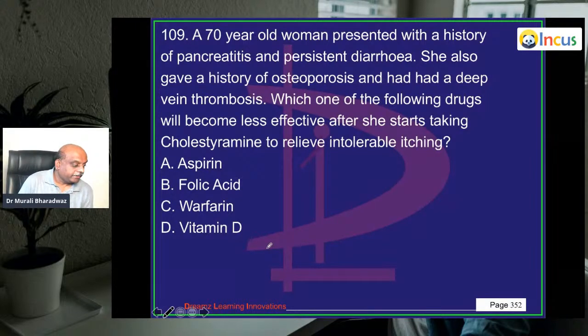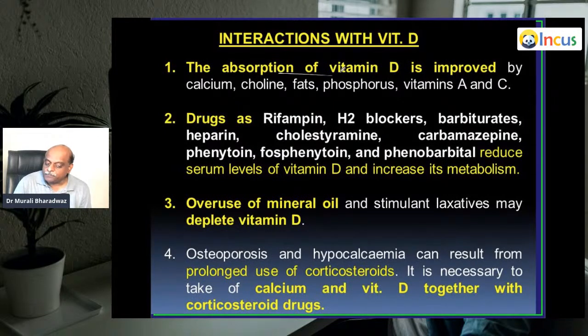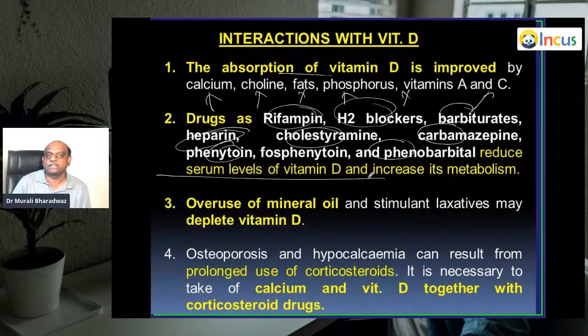Now, a 70-year-old woman with pancreatitis, persistent diarrhea, osteoporosis, deep vein thrombosis. So she is taking cholestyramine. Which drug, cholestyramine, has an interaction with any fat-soluble vitamin, like vitamin D. Vitamin D is affected by cholestyramine. You should know, the absorption of vitamin D is improved by calcium, choline, fats, phosphorus, vitamin A, vitamin C. Whereas rifampin, H2 blockers, barbiturates, heparin, very important. Cholestyramine, carbamazepine, phenytoin, phenobarbital, they reduce the serum vitamin D levels. Favorite MCQ in tomorrow's exam.